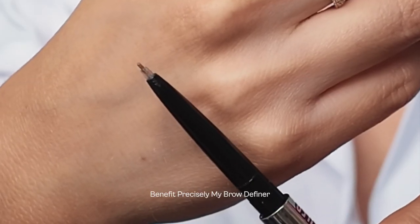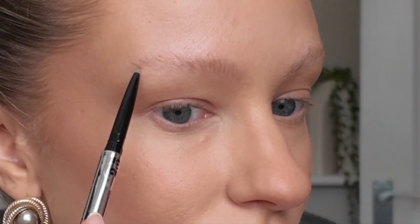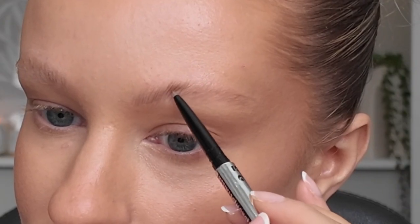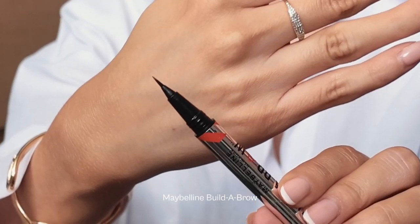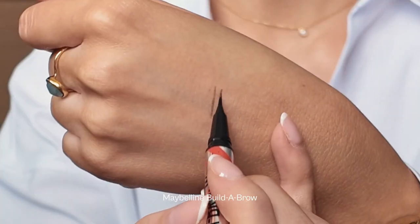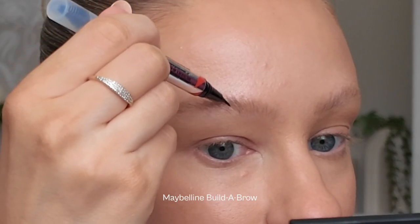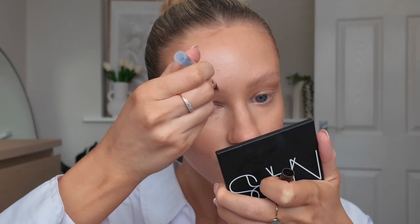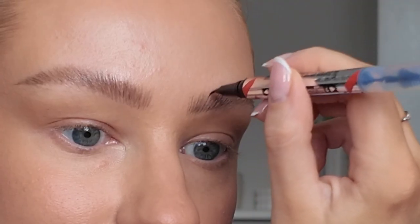I need you to take a moment to appreciate how tiny the nib is on this eyebrow pencil. I feel like the launch of this went completely under the radar. It's precisely my brow pencil definer, so it's super fine. And then continuing with the fine nibs, this eyebrow pencil from Maybelline has gone straight to the top of my favorite eyebrow pens. I've tried so many at this point, but this one, in terms of pigment, in terms of application, it is by far the best one I have ever tried, and it really does just last all day.